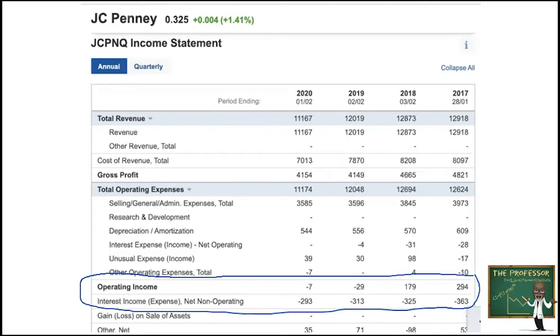In 2017, you can see the interest expense was $363, which was greater than operating income. The same thing in 2018. In fact, in 2019 and 2020, JCPenney had negative operating income and had interest expense. So you can see that this is the reason why they're declaring bankruptcy. This is the reason why they're restructuring. They do not generate enough operating income. The business is not generating enough income after they pay all their bills and expenses to service bondholders. And that's the reason why they're looking at bankruptcy and filing.